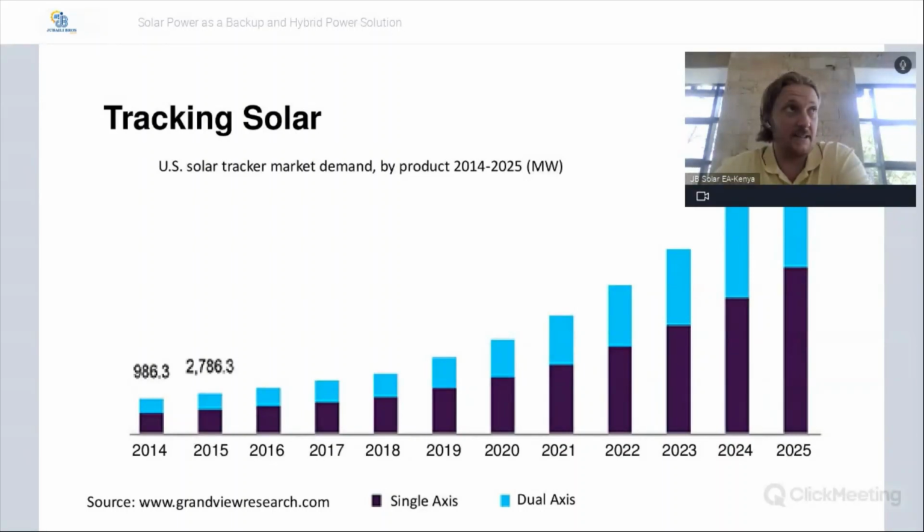In fact, in the last, let's say 3 or 4 years, 70% of the new land-based utility solar plants use single axis trackers. 70% of the new land-based utility scale solar plants use solar trackers in the last 5 years. So single axis trackers are now mainstream. They are mainstream for utility scale plants.